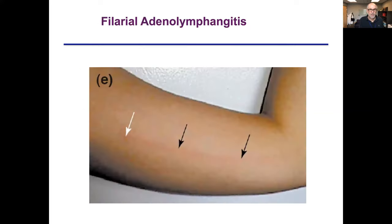So from a clinical aspect, the sine qua non of symptomatic infection is filarial adenolymphangitis. It's very hard to get photographs of this. The thing to remember, for those of you who have to take infectious disease boards or other exams, is that filarial adenolymphangitis is actually retrograde. So typically the inflammation starts in the proximal lymph node and then extends distally down the leg, or the arm in this case. And it's, to my knowledge, the only kind of retrograde adenolymphangitis that is described.